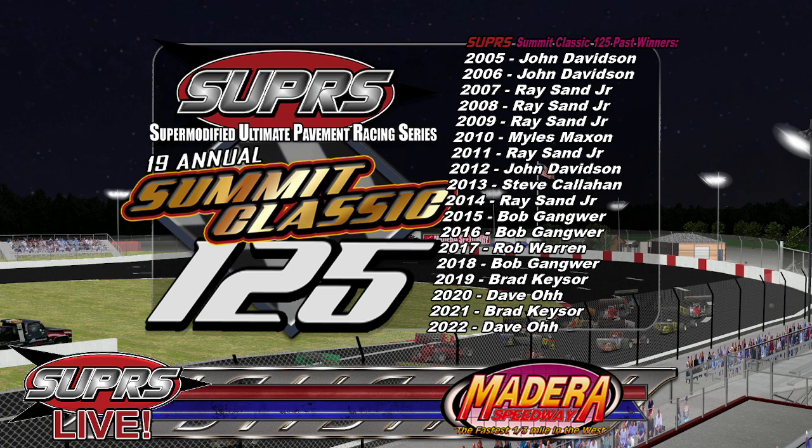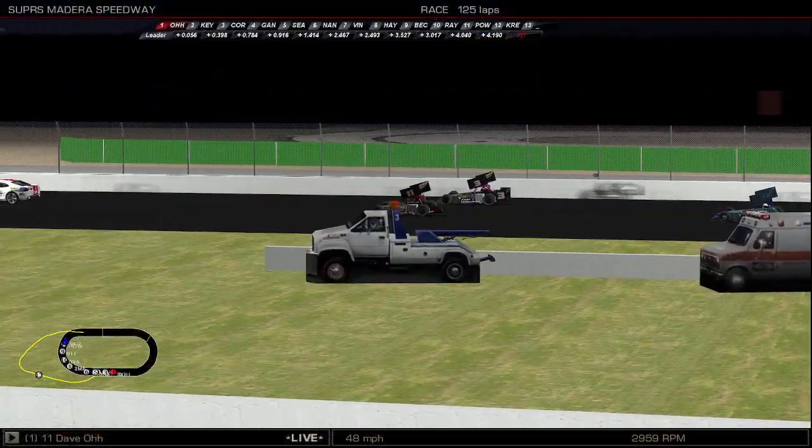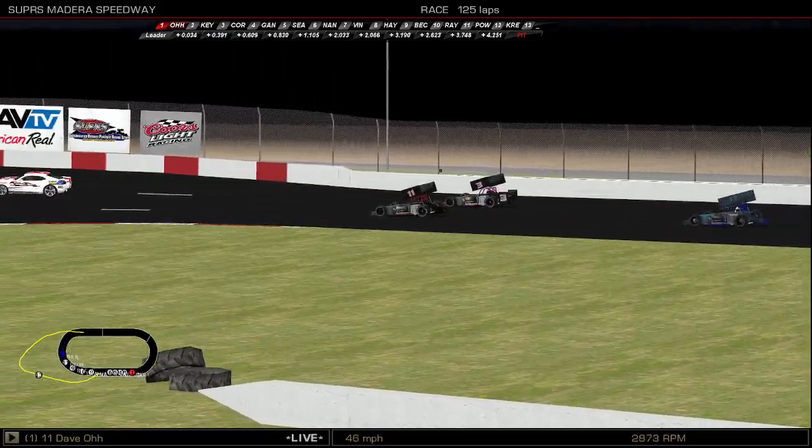Drivers get a couple of final instructions from race control as the field now begins to roll for the 19th annual Summit Classic 125.